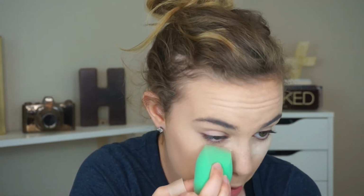I don't really like this sponge. It's really nice, but it's already tearing. I don't know. Does anybody else have that problem?